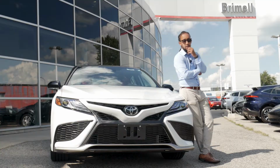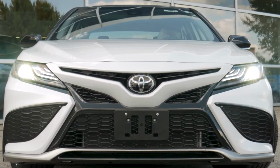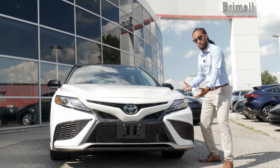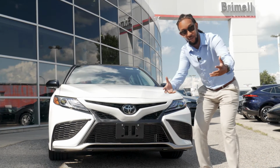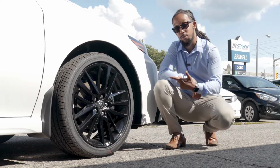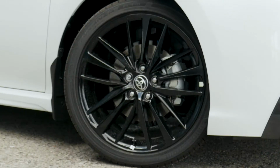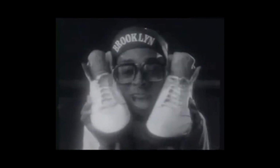Do you know? It must be the new blacked out grille, a new updated grille with the LED lights. You know, white lights for the dark times. Must be, right? It's gotta be. Or maybe it's the 19-inch all black rims, the ones sitting on the Bridgestones. It's gotta be the Bridgestones, right? Bridgestones, that's what tires are for. Money's gotta be the shoes.